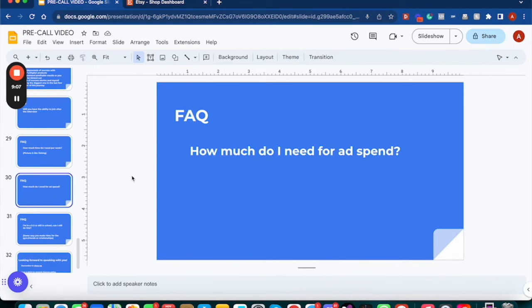How much do I need for ad spend? Now, I know with other businesses, you need to be spending a few thousand a month just to get clients through the door. But the beauty of Etsy is all those buyers, millions of buyers every month, they're already on the platform. So all you have to do is present your PDF offer and make listings and you'll get sales. Now, in the beginning, I will say, at most, you just need to spend about $5 a day on ads. That's just to get your listing warmed up and ranked, right?